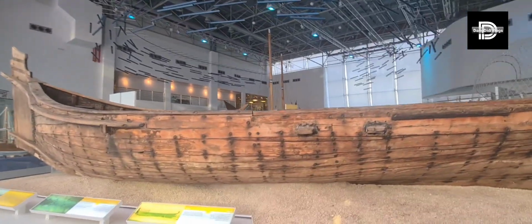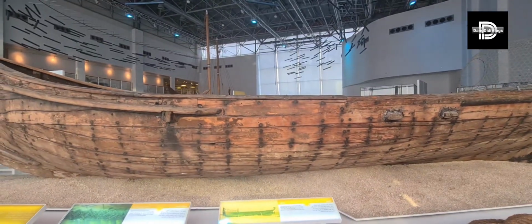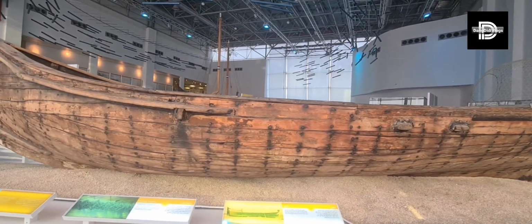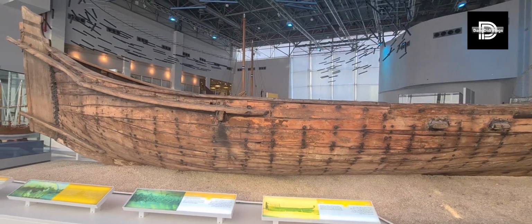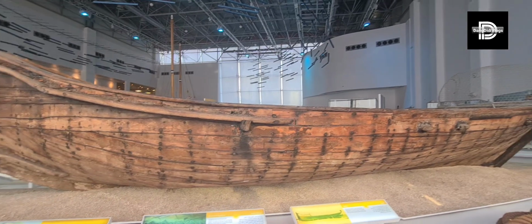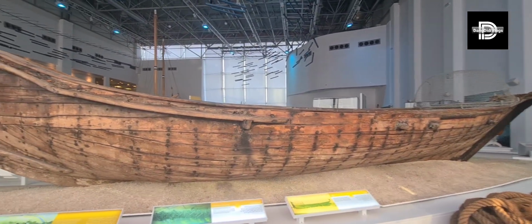Subhanallah. It's called the Battle. Battle is a small double-ended fishing vessel. It is 80 to 90 years old and would have had a crew up to 8. 80 to 90 years old? Look at the wood, Didi. Wow.